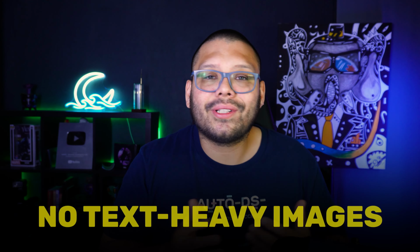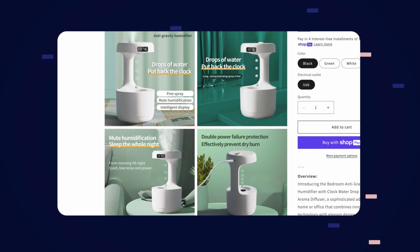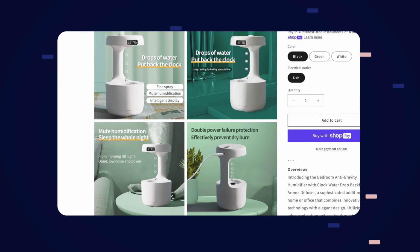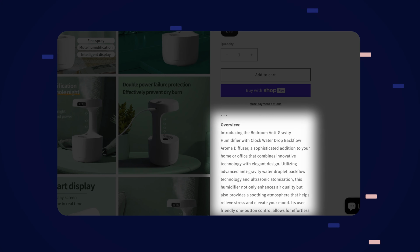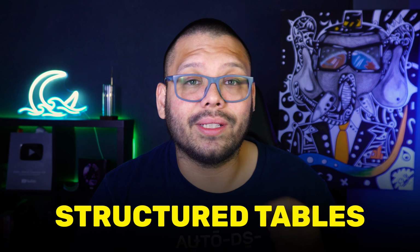That means that it's important to do a couple of things. For one, make sure that you don't rely on lots of images with text. These are really popular and a lot of people do this. People post these all over their website or all over their product pages, and it's not something that's easy for ChatGPT to read. ChatGPT is not going to read the text within an image. Have regular images and then have the text on the side. Have actual text.